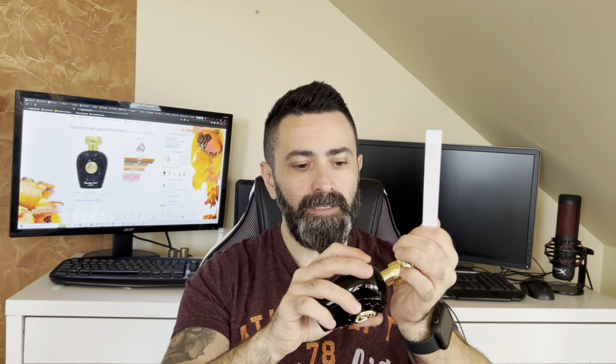Okay, now let's talk about the scent, but first let's spray a bit of the fragrance on a piece of paper. As you can see, the sprayer is very decent, puts out a good amount of juice. And now about the actual scent.